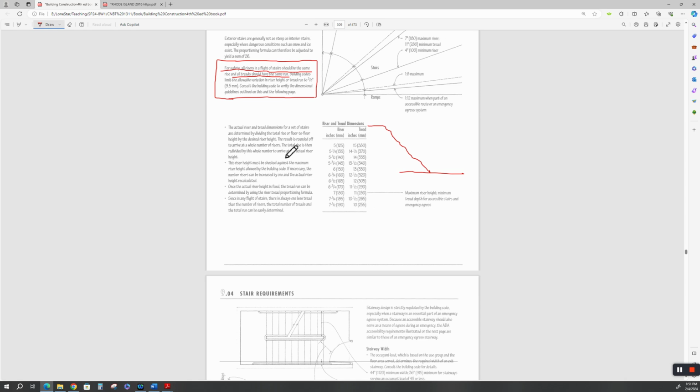Okay, the total rise. Just like I said in that other dimension, we had total run. This is total rise, the total rise from here to here. So now you've got to play with the mathematics. If I'm going to use a 6-inch riser, and this is 12 feet, then I've got to divide 12 feet in inches.